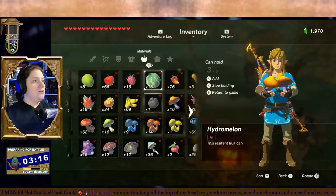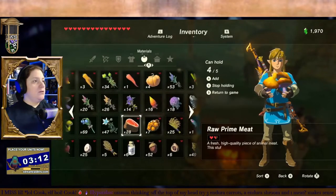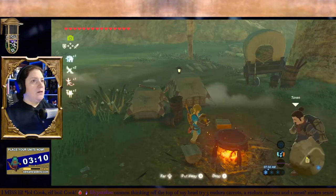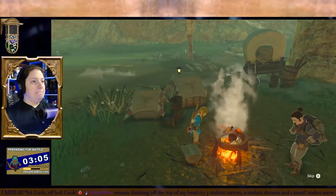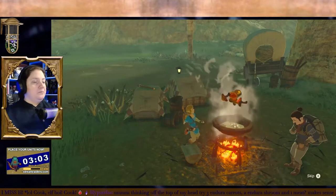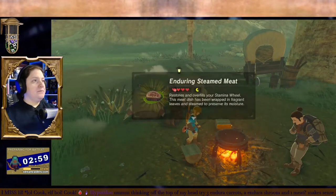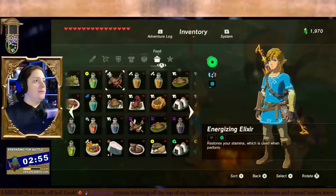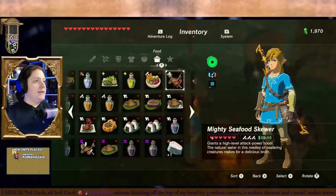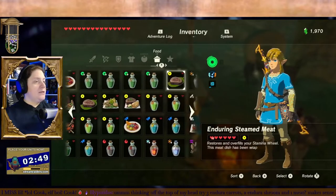So we could actually do, we could probably do three Endura shrooms, right? Do the meat along with it. Nice. All right, what do we got here? Is that everything? That's it. That's a full inventory there. Not too bad, I would say.